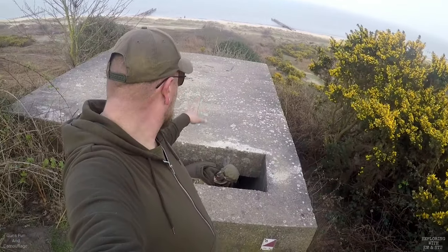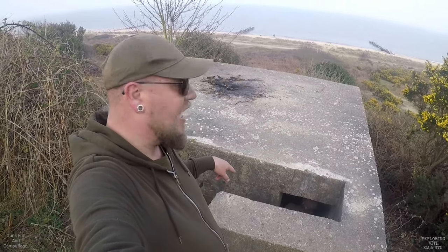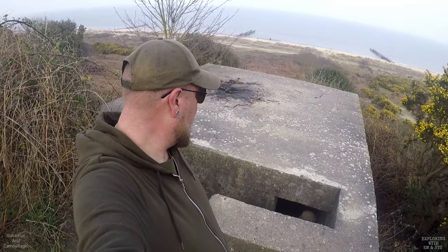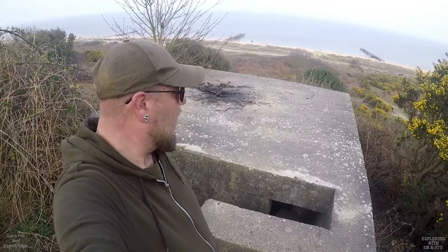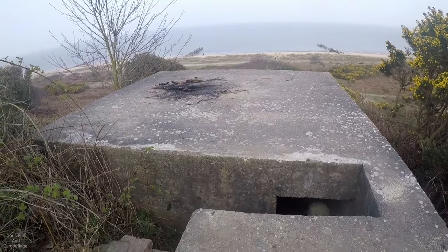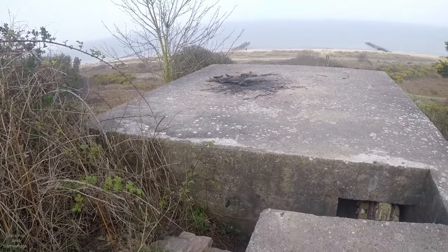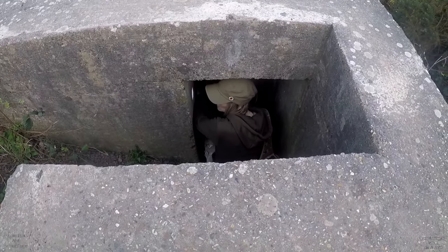Right, we've just come up to this pillbox and Emma's just checking inside it to see if it's worth filming. Even just putting the camera down there and having a quick look around. But this is the same sort of pillbox that we've been looking at all along here, really. And there's Emma down there, look, there she is. Is it worth it, Em?